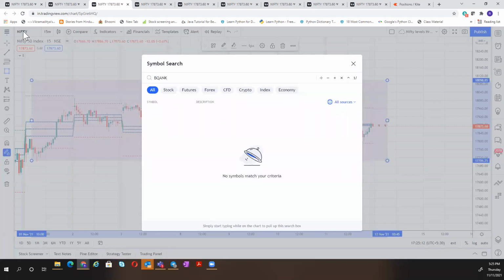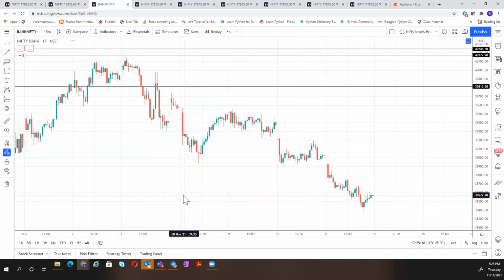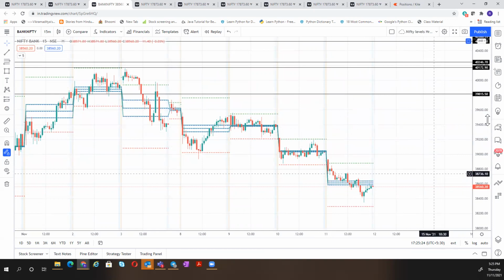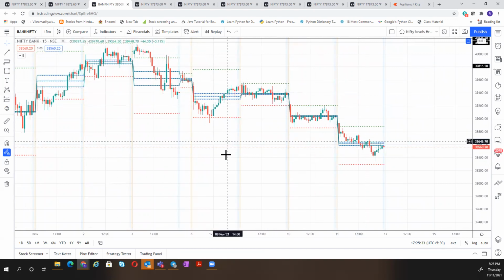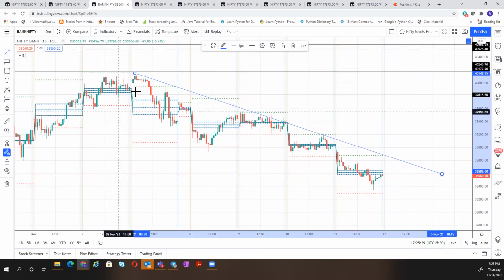Quickly, usually I don't trade on Bank Nifty, but since yesterday I covered Bank Nifty, I will just show you how tomorrow's CPR is there. The same thing, how Nifty followed, but Bank Nifty has better context. If you see, we have descending CPRs in Bank Nifty. So the trend in Bank Nifty is saying there's a weakness in the Bank Nifty.